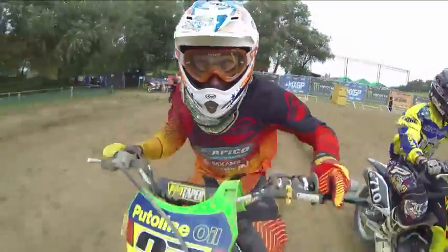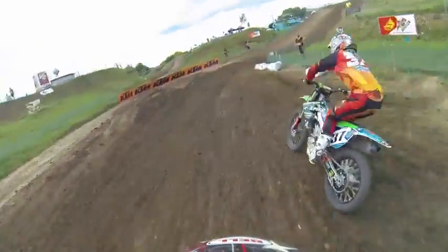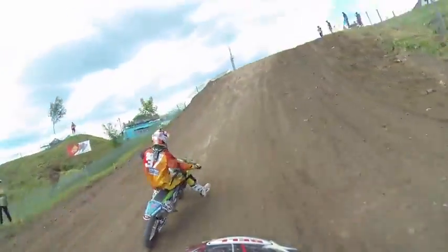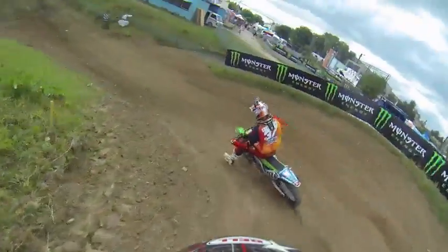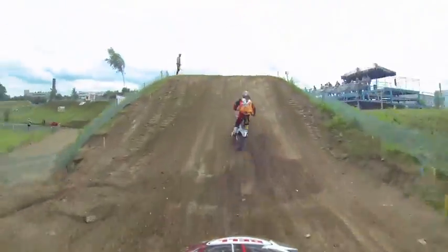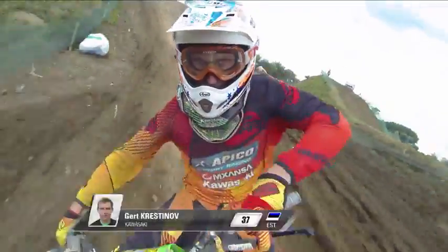Here we go. We have a quite long start straight this time. First turn to the right, first tabletop. You gotta be quite careful here. Now we have the finish line jump. It's good to keep it nice and low and take a nice turn on the right.